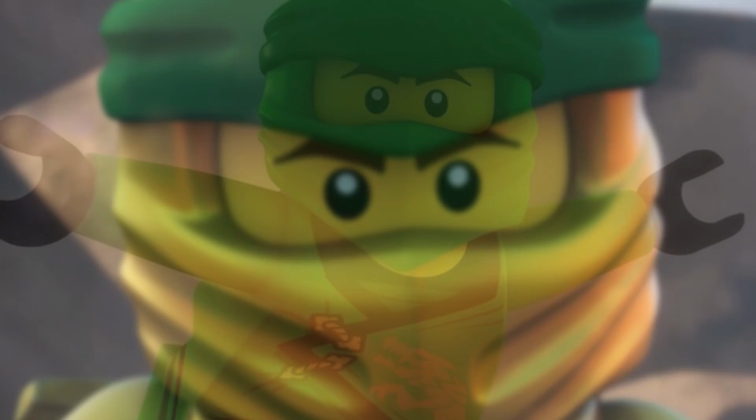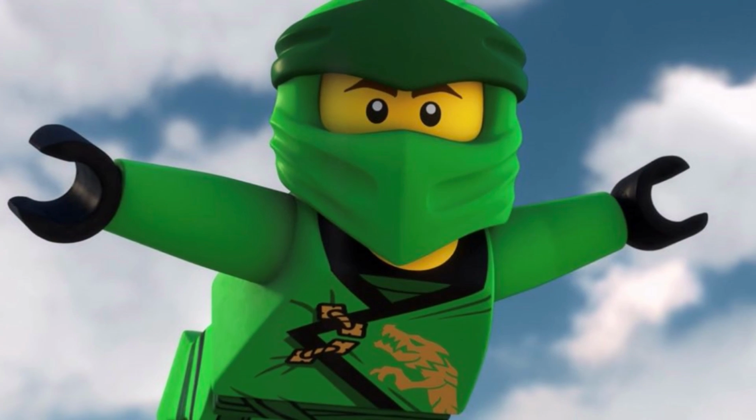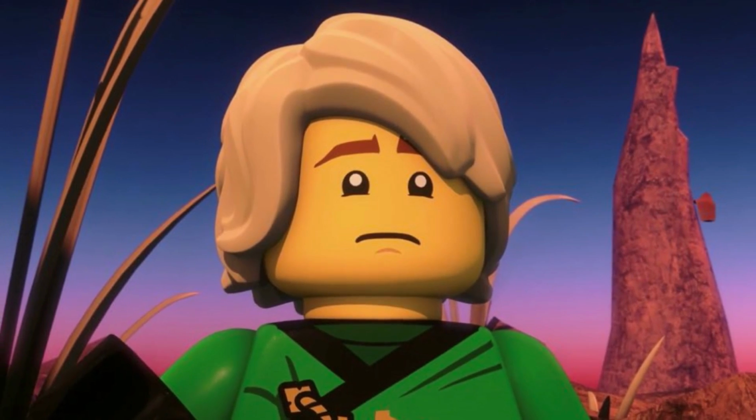I really don't understand what set this is for. I don't know if it's a part of a bigger set or if it's just its own thing, because there aren't any minifigures in this picture with it, so I don't know what's going on with that. It's probably going to be just something in a different set, I would imagine.